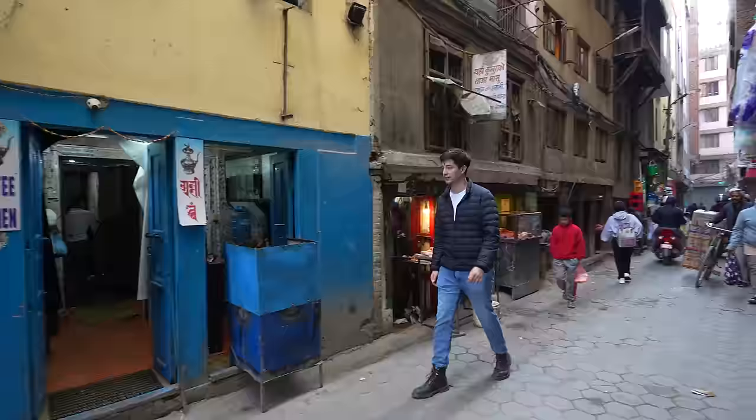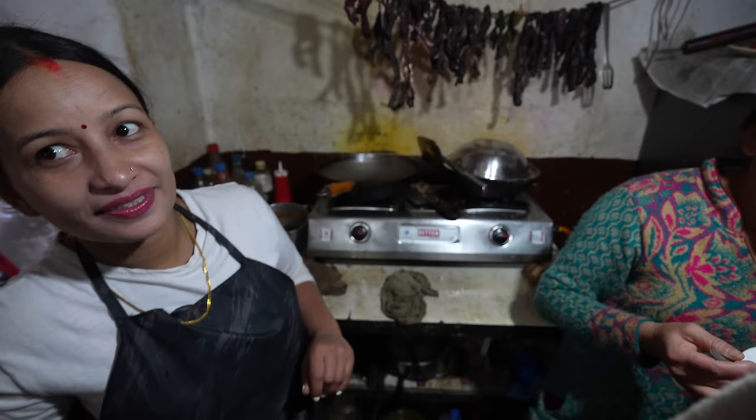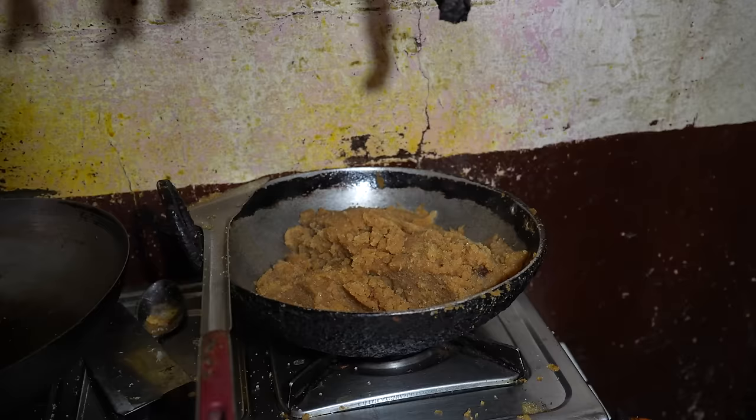That's small kitchen. Yeah. This is dried meat? Yeah. It's buff? Yeah. Buffalo? Buffalo. Buffalo, oh, okay. And where is the semolina? Semolina. Oh, it's in here? Is it halwa? Halwa. It's halwa semolina, okay.